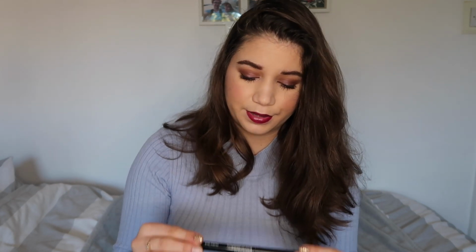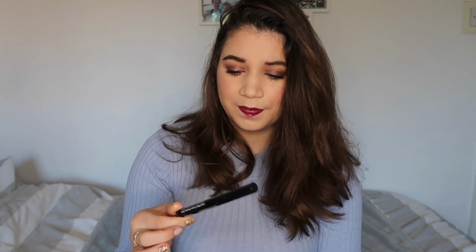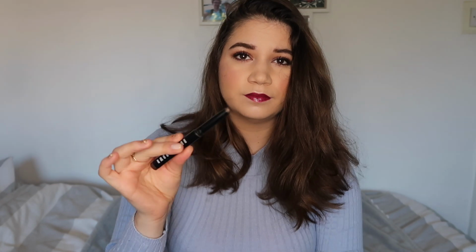So the first one of those 2 products is the Bobbi Brown Longwear Cream Shadow Stick in the shade Heather Steel, and it's just a beautiful cream, brown cream shadow. I use this as a base in my eyeshadow look today as well, so it is really versatile. You can use it quite a lot.